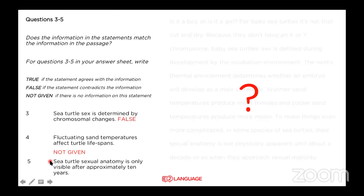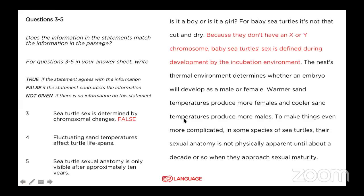What about number five? Sea turtle sexual anatomy is only visible after approximately 10 years. Well, let's go back one. Okay, it's this last sentence here. To make things even more complicated, in some species of sea turtles, their sexual anatomy is not physically apparent. Sea turtle sexual anatomy is only visible, physically apparent, until about a decade or so, after approximately 10 years. This is true. Number five is true.